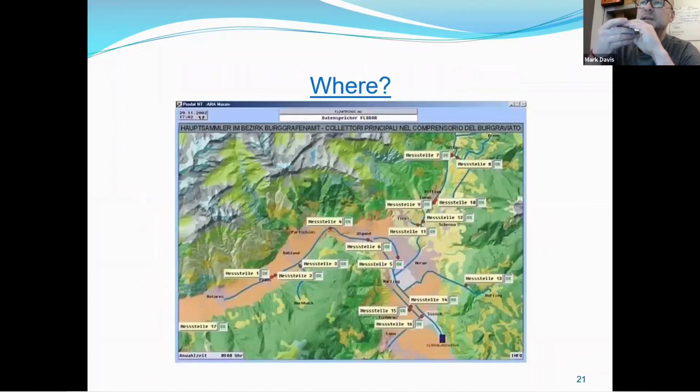This is actually a screenshot of the controller's screen, and he can click on any of these measurement stations and see in real time what's happening with the flows. You can also see it's a very mountainous region, but all these flows go down a network into a central sewage treatment works.